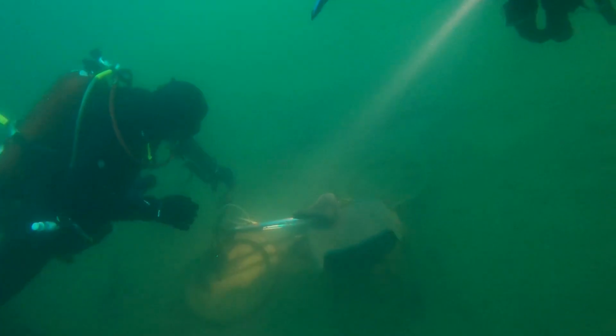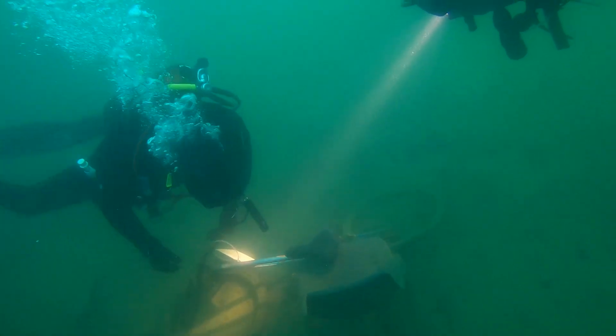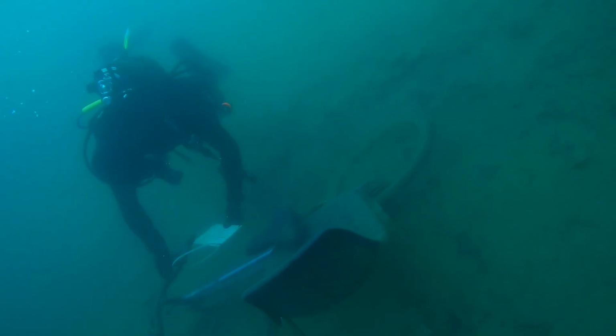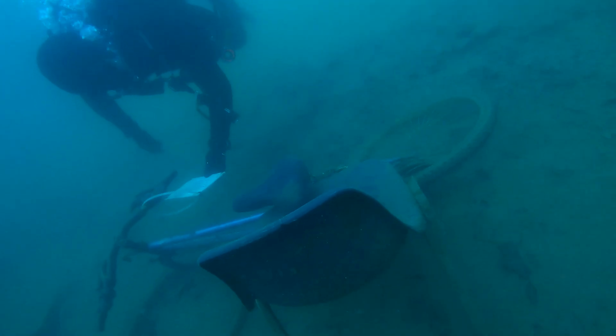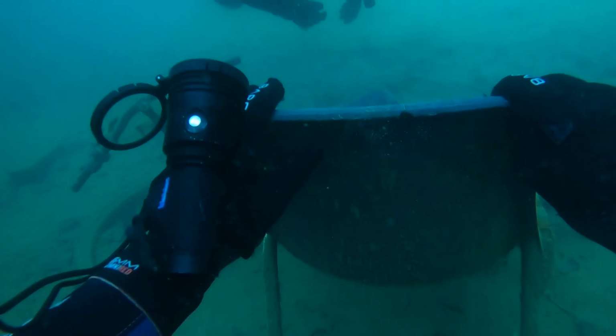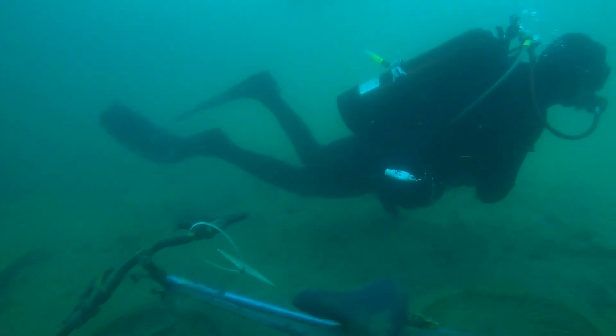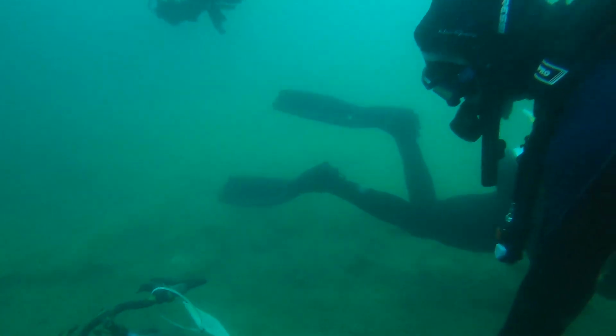And then I think we saw the memorial platform. I don't know if I have that on camera because my battery issues. In fact, this is the last movie here, so enjoy it. Suck it down. Did we get over there? I kind of hope we did.